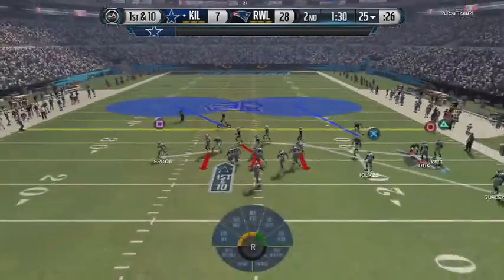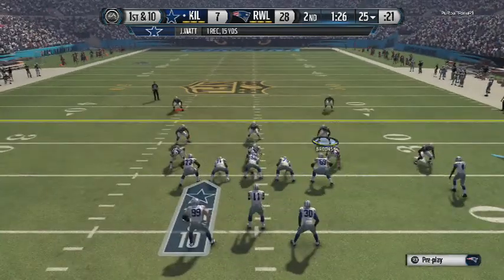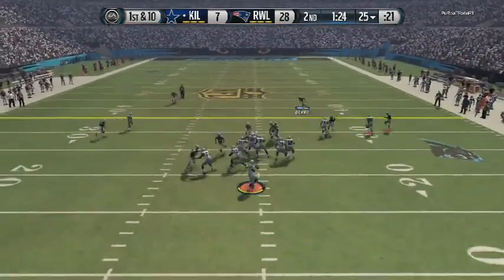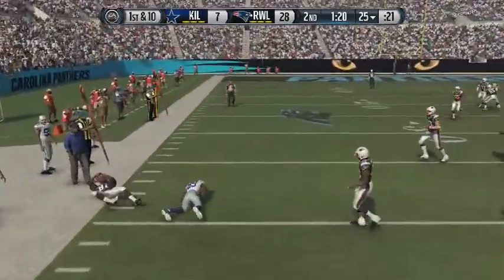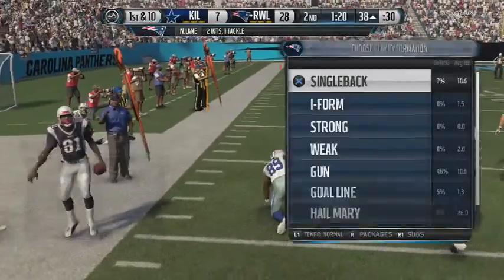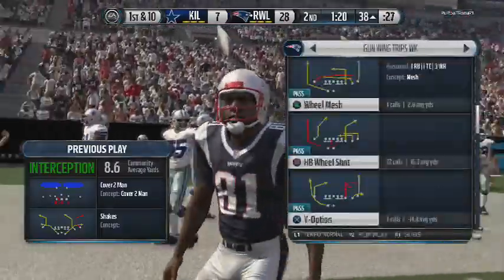The corners are going to meet the receivers right on the line of scrimmage. No time to waste. They hurry to the line. Intercepted. Nice job of the defense that time. In position, they read the quarterback's eyes, and it led to an interception.